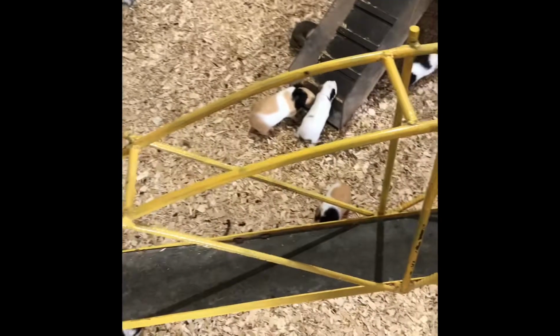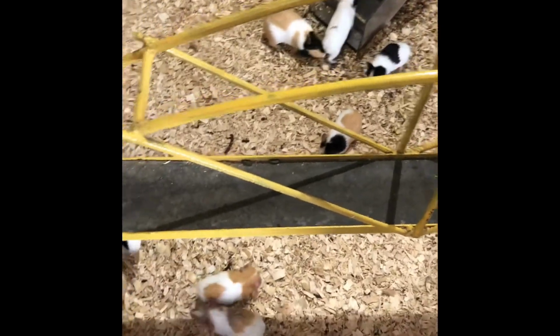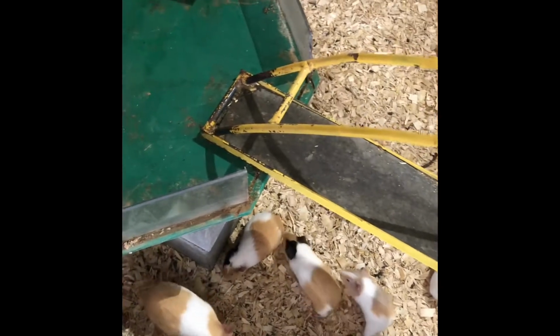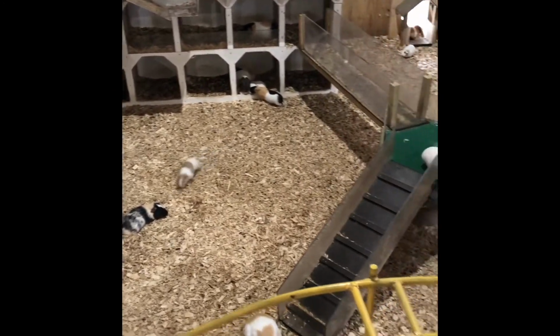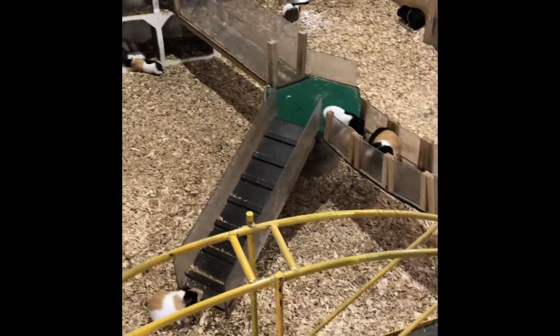And then in the barn, they had this little setup and a ton of guinea pigs. How cute is this? You'll see there's a little house for them to hide in, and it just looked really fun. I'm sure if I was a guinea pig, I would really enjoy that.